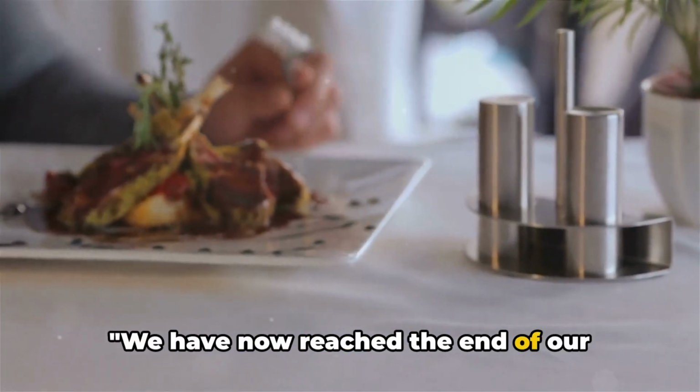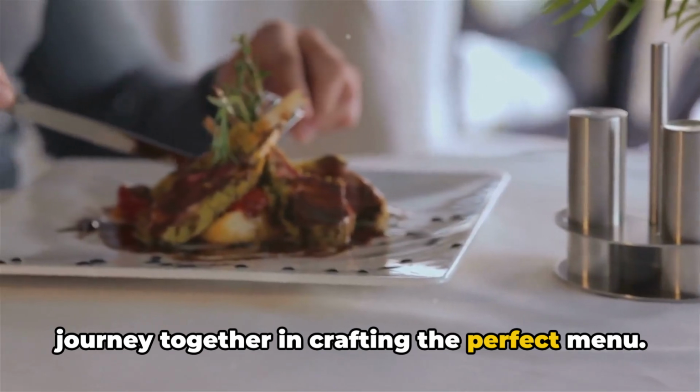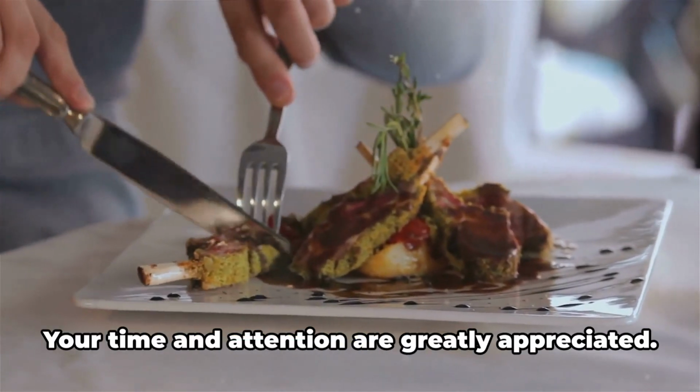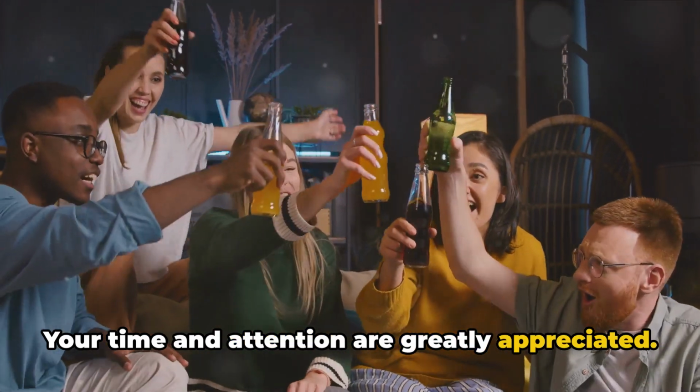We have now reached the end of our journey together in crafting the perfect menu. I hope you found this guide informative and inspiring. Your time and attention are greatly appreciated.